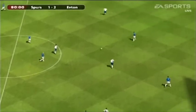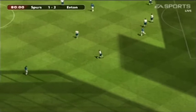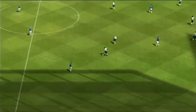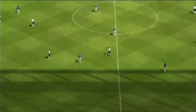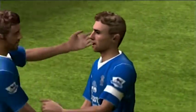Nice ball. And at full time, it's 2-1. Well, there's so many shots at goal. Unfortunately for them, enough of them hit the back of the net.